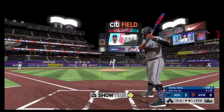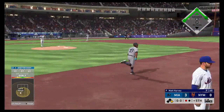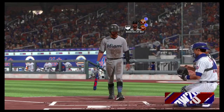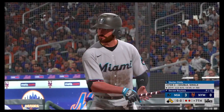First delivery to him on the way. He pulls this one into right. And that ball gets down out near the wall and should be extra bases. And he'll reach second now with one away. So stepping in, Skeeter Diddy, 2 outs and 2 runners aboard here in the 7th inning.